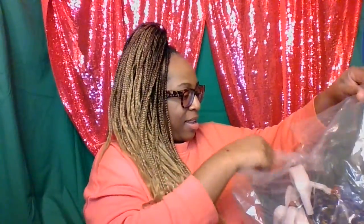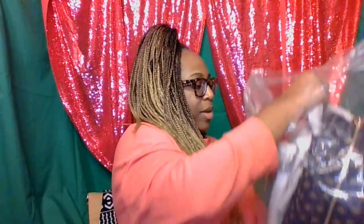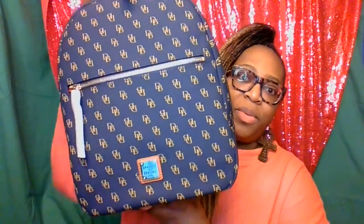And it's in navy. Yes! I think this is a brand new bag based on the way it's all packaged up. It does remind me of how my Florentine Ronnie was all packaged up as well. Oh, this is so beautiful. I just had to put my face on.